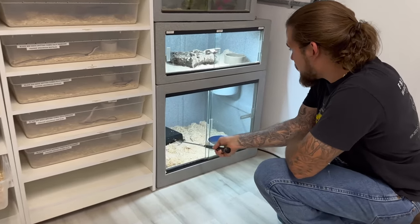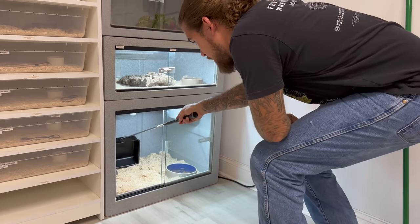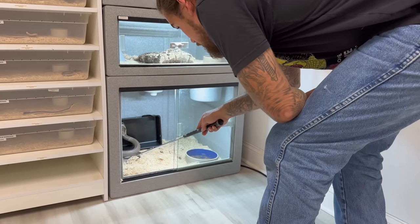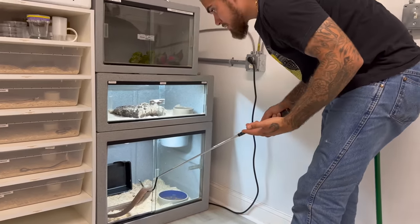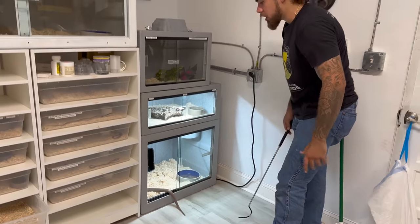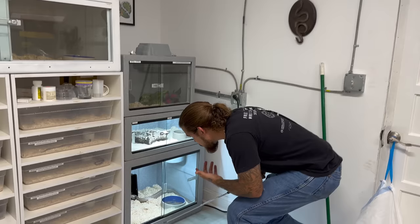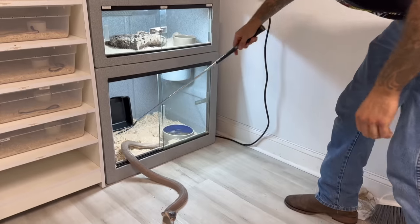Now, for those of you guys who know, I always say this is my most dangerous snake. And it looks like she's going into shed, so that's even more dangerous. The problem with snakes going into shed is they can't see. Cobras rely on their vision, and if you're a cobra handler, you're also relying on the cobra's vision. When the cobra is in shed, they blindly strike, and when they blindly strike, they strike in your hand. So you want to be very careful.